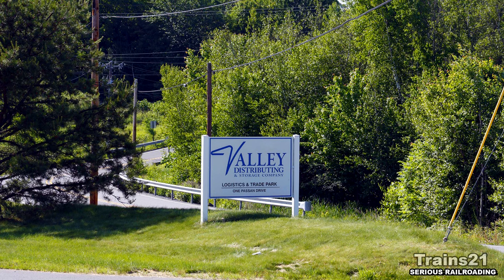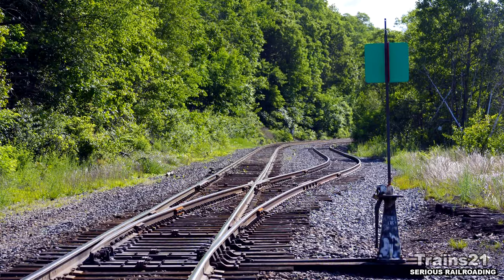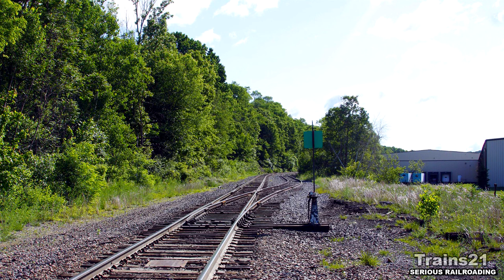Looking behind us and behind the small valley business park located on Passan Drive, we can see the southern switch of the Yatesville siding. This siding was once part of the double-track main line. Notice to the right the decrepit remains of another track, perhaps some kind of industrial siding or lead track.